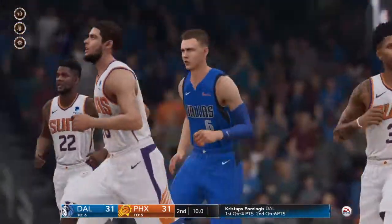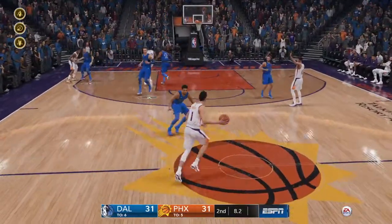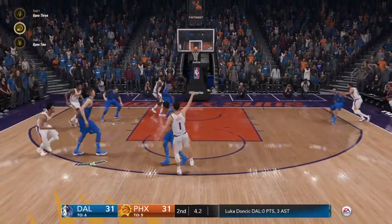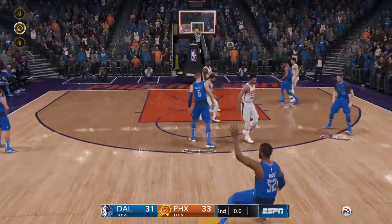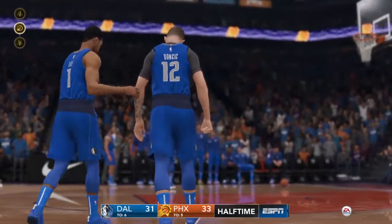I'm not sure that wasn't an offensive foul, but take it when you can get it. I got him. I got ball. Here we go. My ball. Trying to cash in, and he scores on the step back. Deep three at the buzzer. Time expires to end the first half. The Suns have the lead.